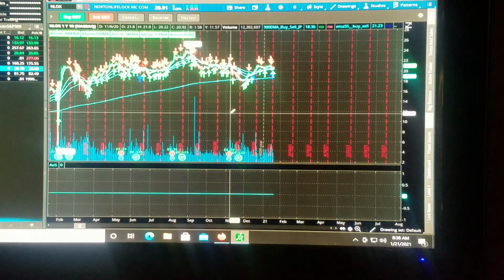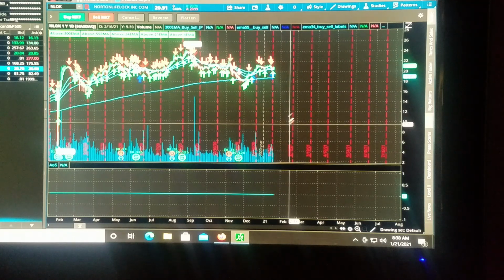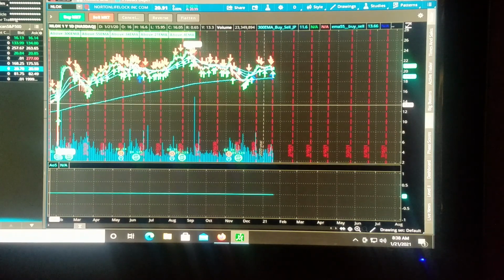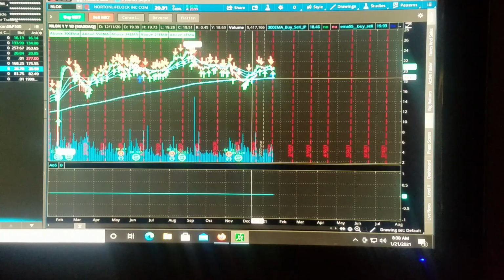Let's go back to our daily. And it could be a bad thing, but we might see a drop. So that could finish out this pattern in Norton. And it looks entirely possible.